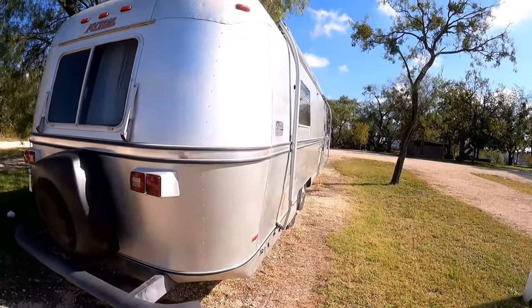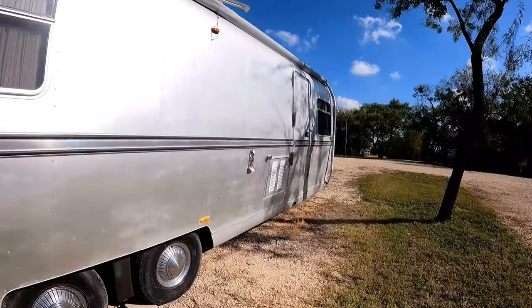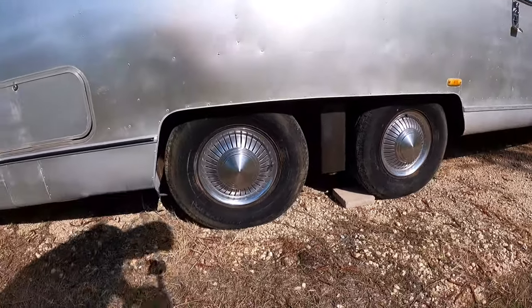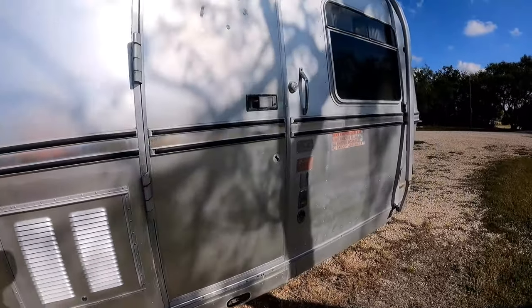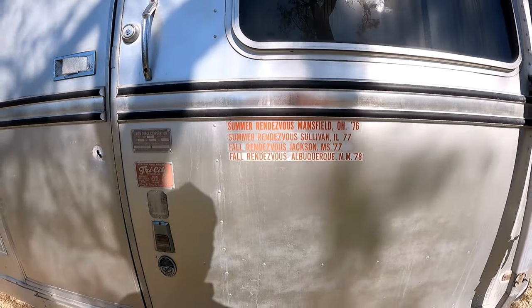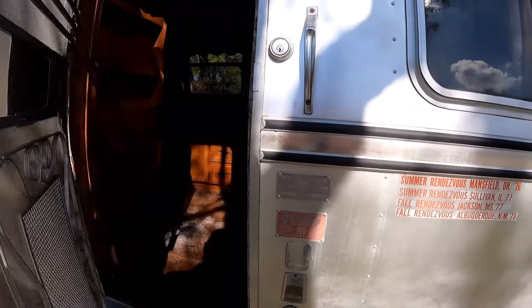That's so cool. Gonna have a little more headroom than an Airstream, I think. What's up with that? That's a heavy chunk of steel. I bet this is not a lightweight travel trailer. So this was running around in '76, '77, and '78 going to rendezvous of some kind.